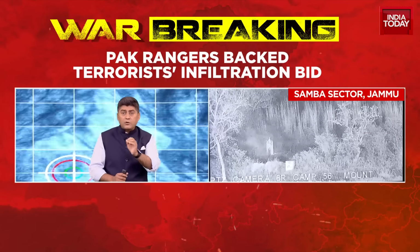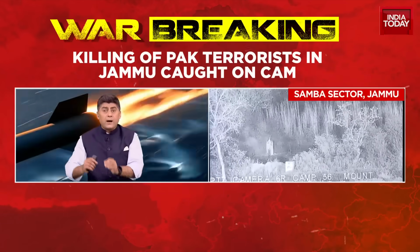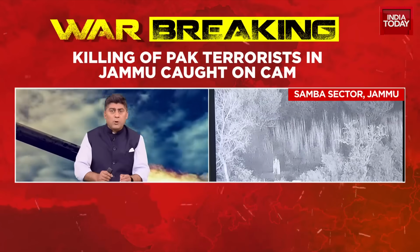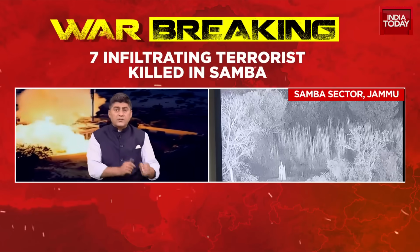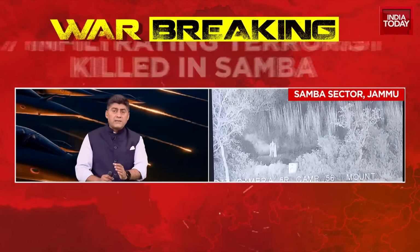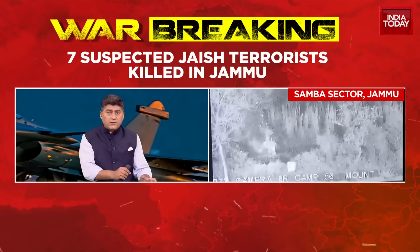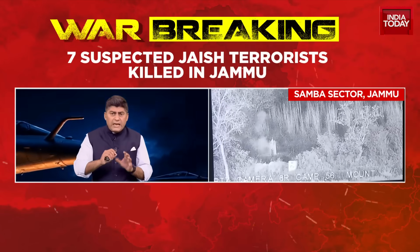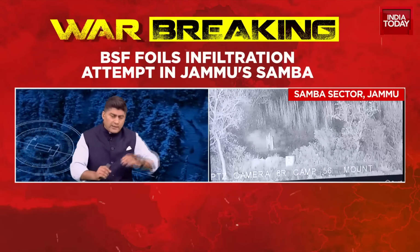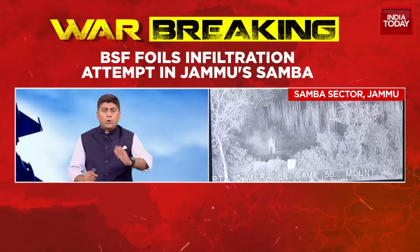Of course, these terrorists often get lucky because, quite like Hamas terrorists, Lashkar-e-Taiba and Jaish-e-Mohammad terrorists, aided by Pakistan's Rangers and army, often dig tunnels close to the LC and the IB, the line of control and the international border, and they dig very narrow tunnels. It's almost like a rat hole, like a foxhole, and they get into those tunnels and then come out on one side in the fields.